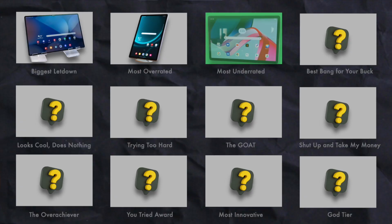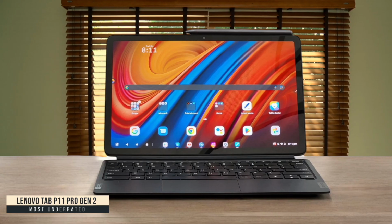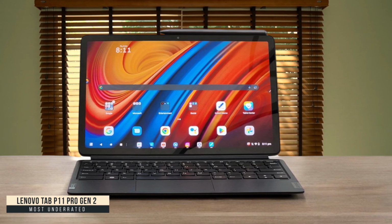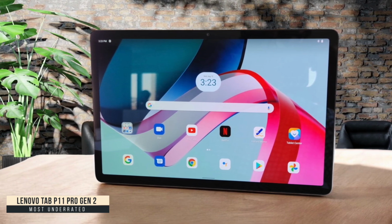Most underrated: Lenovo Tab P11 Pro Gen 2. This tablet completely surprised me with how capable it is for gaming. The 11.2-inch 2.5K OLED display running at 120Hz makes games look absolutely stunning, with vibrant colors and smooth motion. I was impressed that it handled Asphalt 9 Legends without any issues, and even Genshin Impact ran reasonably well on medium settings. The MediaTek Dimensity 1300T processor is surprisingly powerful for a tablet in this price range.